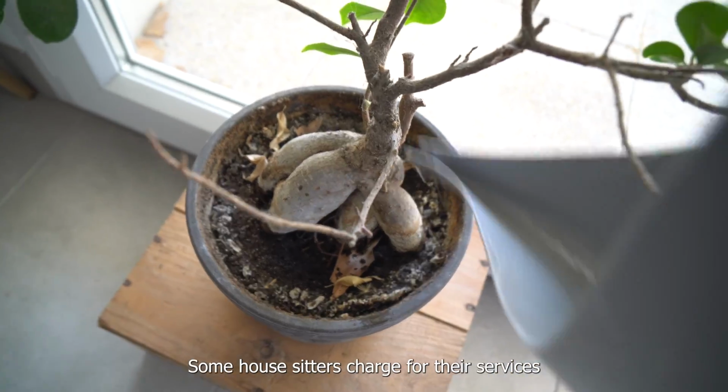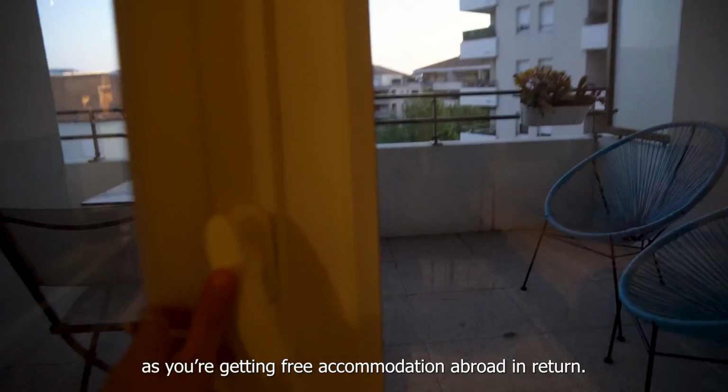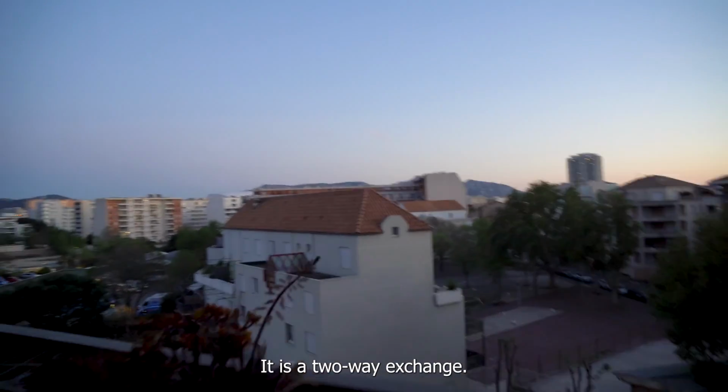Some house sitters charge for their services as this is their full-time job, but on Nomador you don't get paid, as you're getting free accommodation abroad in return. Of course, you still have to treat it like a job and stick to your original plans. It is a two-way exchange.